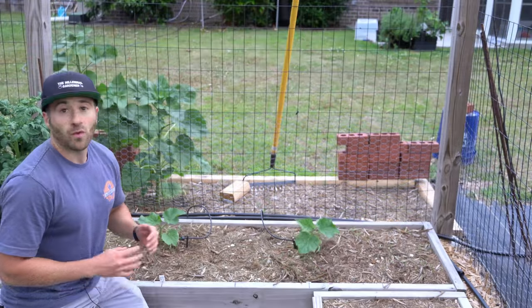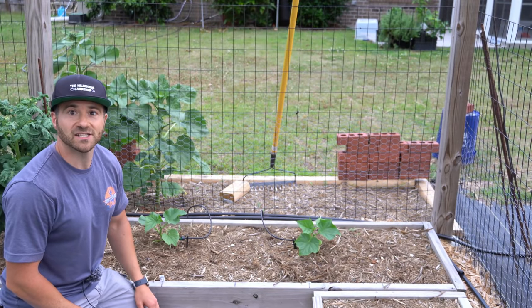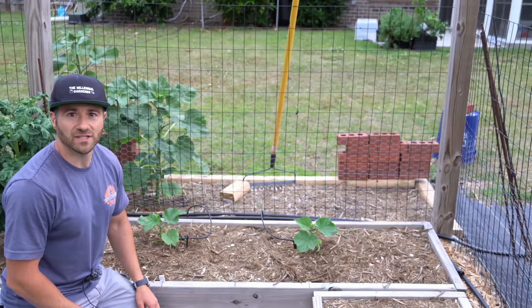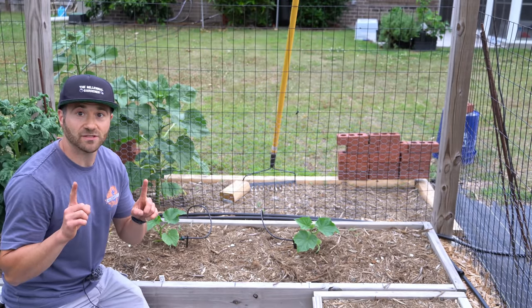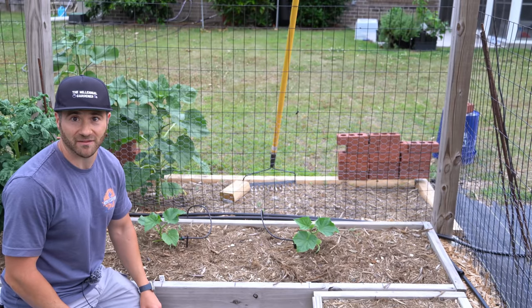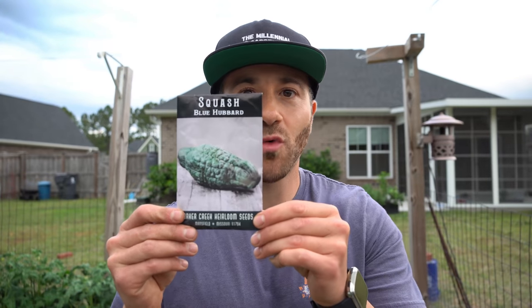When it comes to growing cucumbers and squash, one of your biggest pests is the cucumber beetle. In many climates, they can absolutely overtake a crop and decimate it in no time flat. But luckily, there is a trap crop for cucumber beetles as well that is extremely effective. And that trap crop is this, blue Hubbard squash.